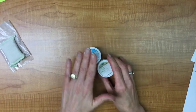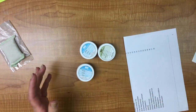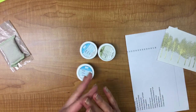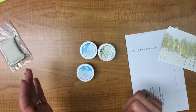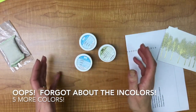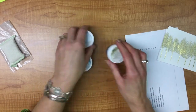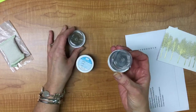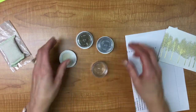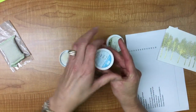So first thing I'm going to do is, I like my embossing colors. I've got gold, silver, copper, white, black, and clear. Those are all the colors that Stampin' Up! has. But sometimes it's not quite the right color. So what we're going to do today is mix some colors. I've got gold and silver here, and I'm going to make a different color, because I want something to go with my champagne foil.